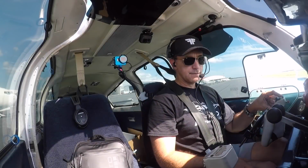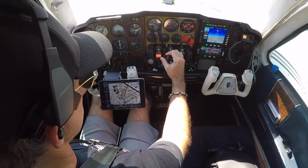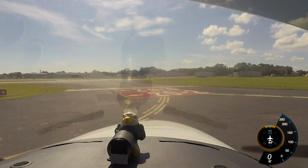Southeast ground, bearing 3175 Whiskey Atlantic, ready taxi to 31 with Foxtrot. 3175 Whiskey, Southeast ground, runway 31, taxi via Delta 4, Delta, Bravo, cross runway 2, cross runway 6.